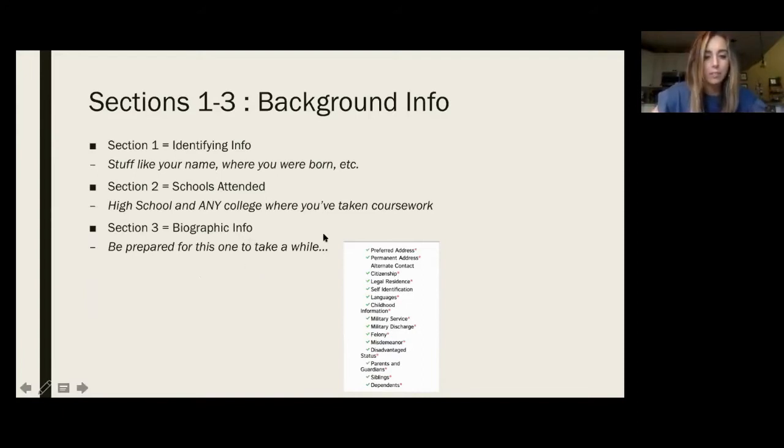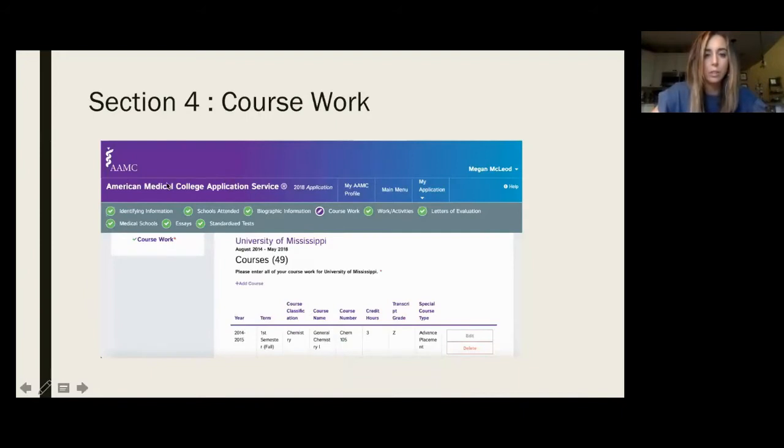All right. So section four is coursework. This may have been my least favorite section. It took absolutely forever. You can see for the University of Mississippi is where I did my undergraduate education, and I had taken 49 courses up to that point at Ole Miss.